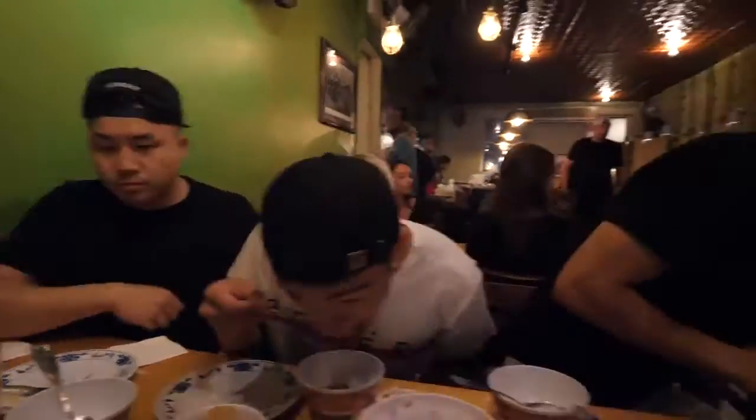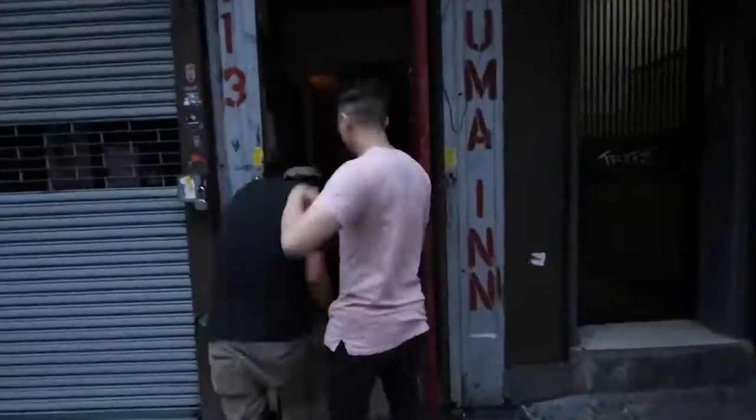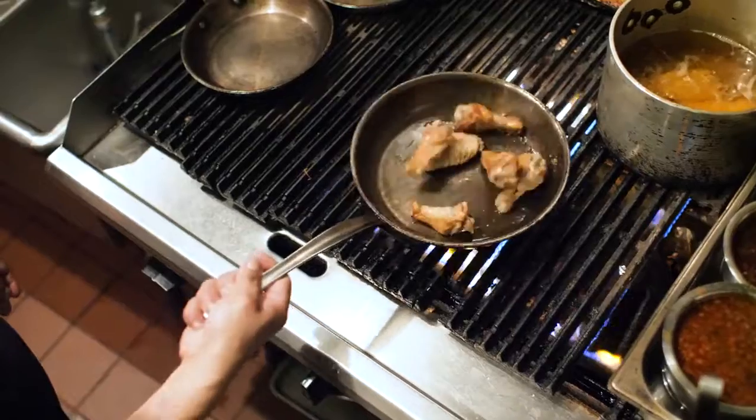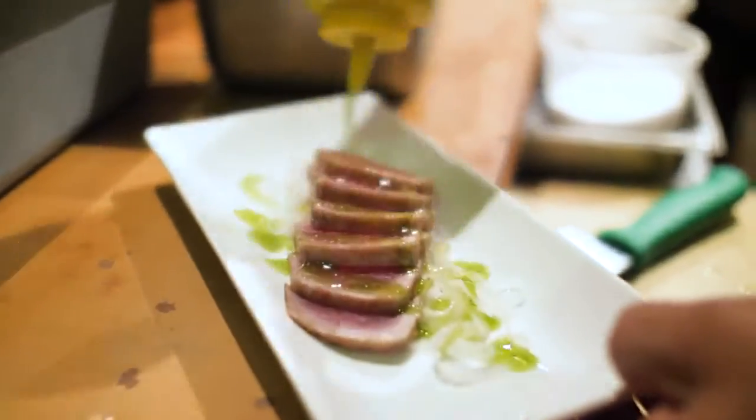Let's finish off our Filipino food crawl at Kuma Inn. So we're here at our last stop on our Filipino fusion food crawl. We're in the Lower East Side at one of the cornerstone establishments. We are here at Kuma Inn. I would say Kuma Inn is a hidden gem.